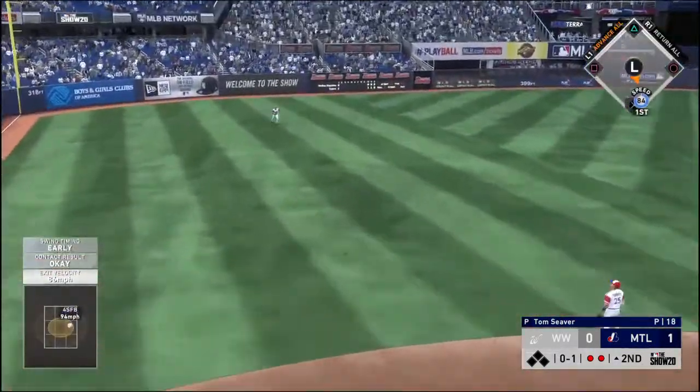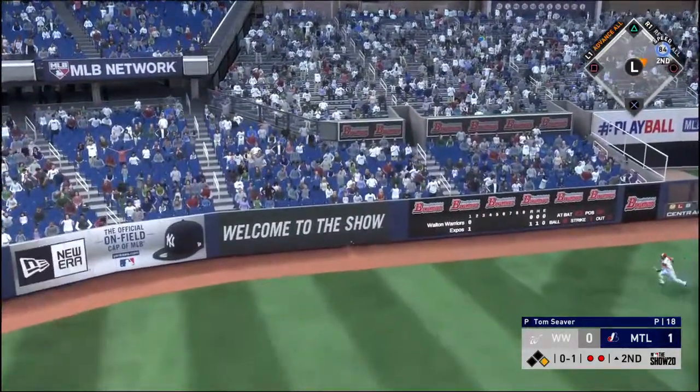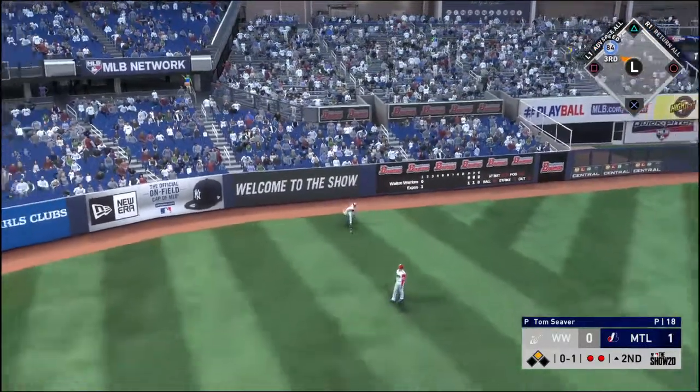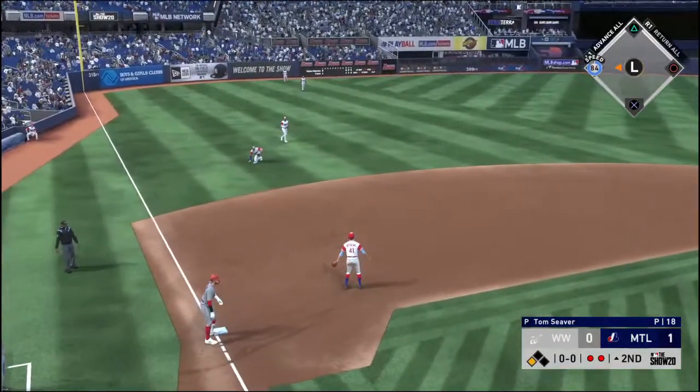Line drive to left. And a dive in left, but he can't get it. It'll get by him toward the wall. Around second now, and this ball still hasn't been fielded. And he is into third with a 2-out triple.